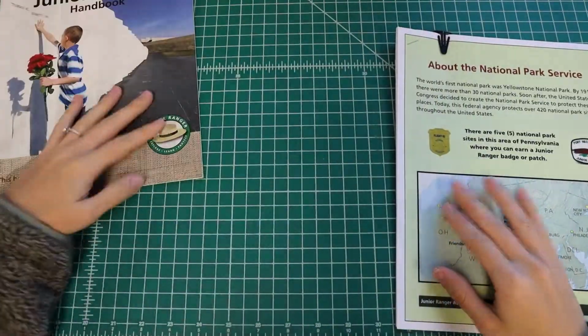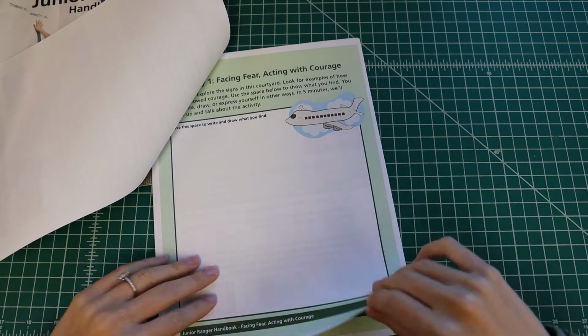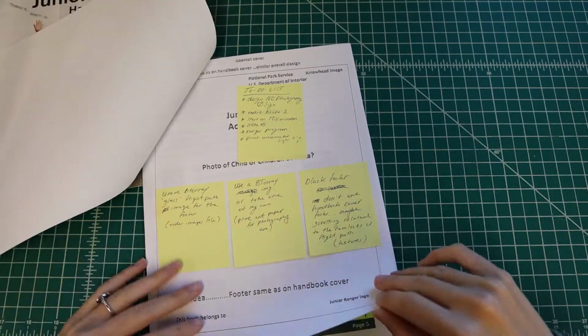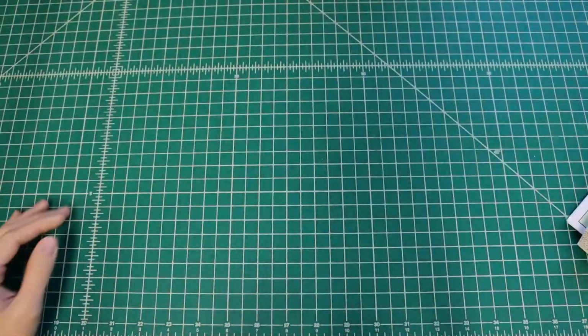I didn't get to update the Junior Ranger handbook, but I kind of got to create one very similar to it that I worked on with Park Ranger Dave. He wanted me to kind of recreate a packet for the scouts and other students that come out. So that was really fun.